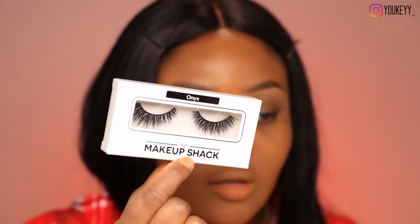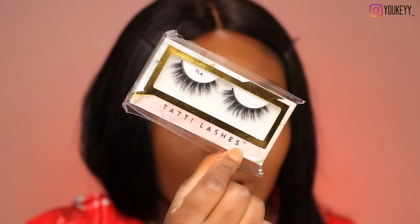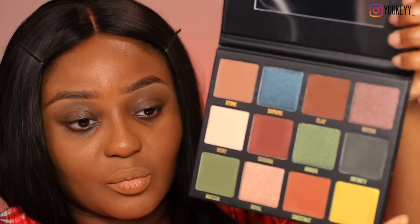This one is in the style Onyx. And I got some Tati lashes in the style TL4. It looks like they resell other brands' stuff as well. Or sorry, they're an authorized retailer of other brands. I don't know how to say it. I was not expecting it to be so large, and I definitely was not expecting for the pans to look so large as well. This does have a shelf life of 12 months. You get 51.5 grams or 1.81 ounces of product.